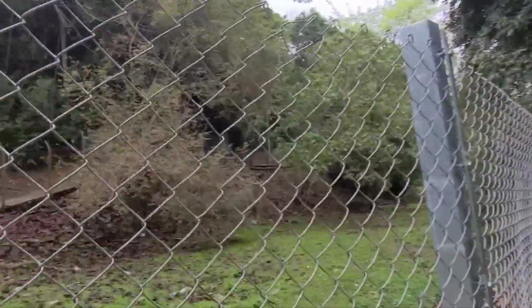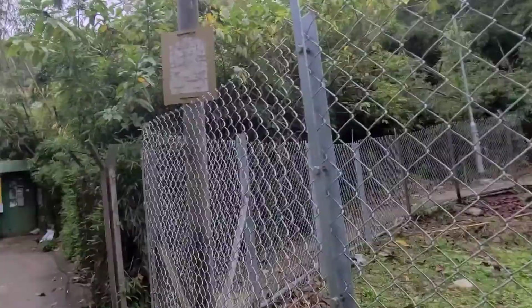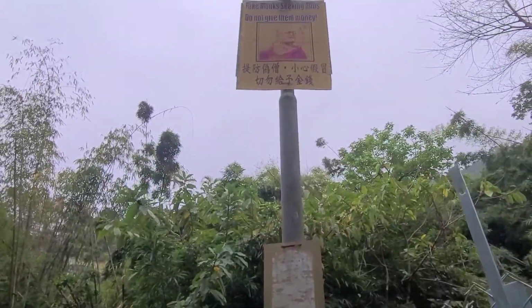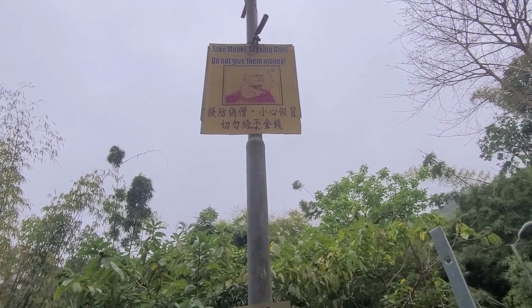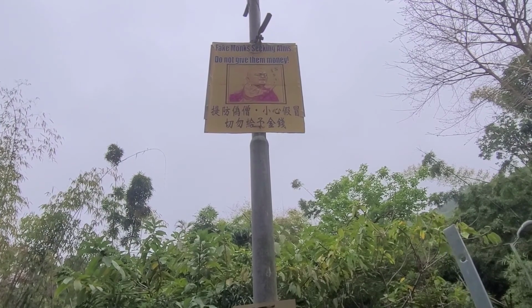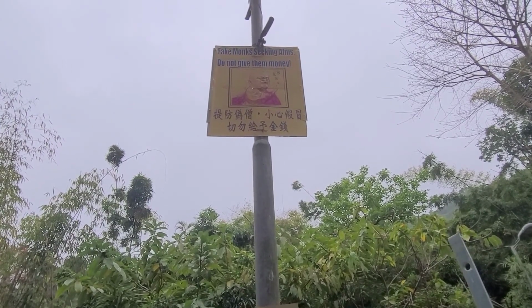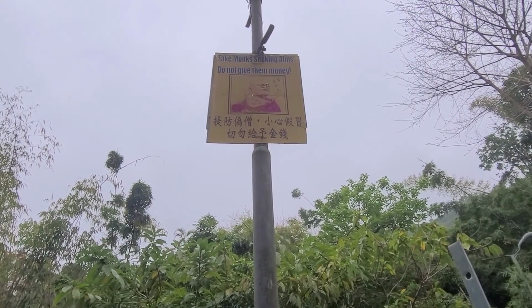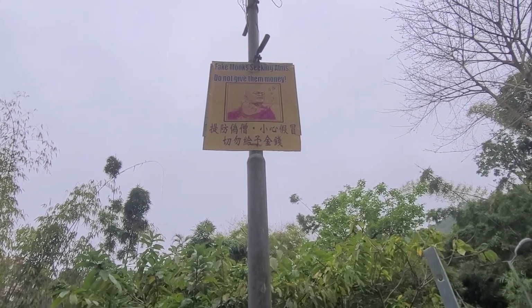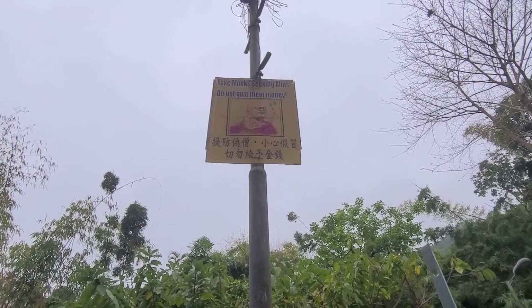Although this is the 10,000 Buddhas Monastery, there are actually no monks here whatsoever. And there is a warning regarding fake monks seeking alms. Do not give money. So if you do happen to come across a monk, it's very likely to be an imposter. So you've been warned, don't give money.